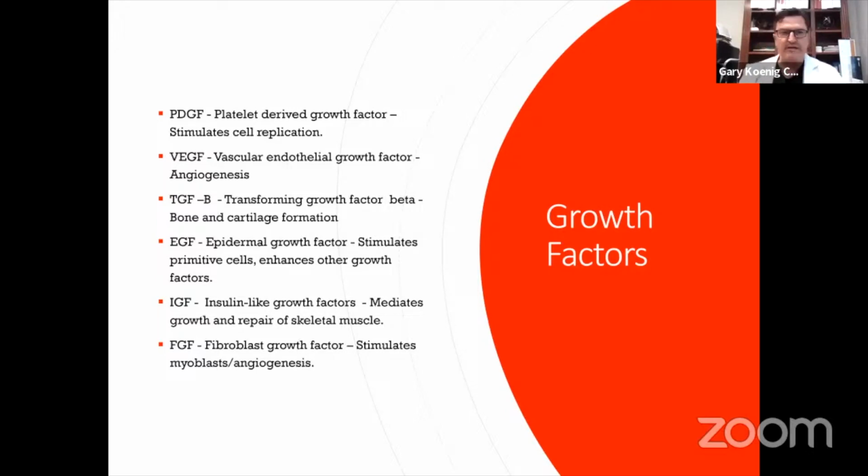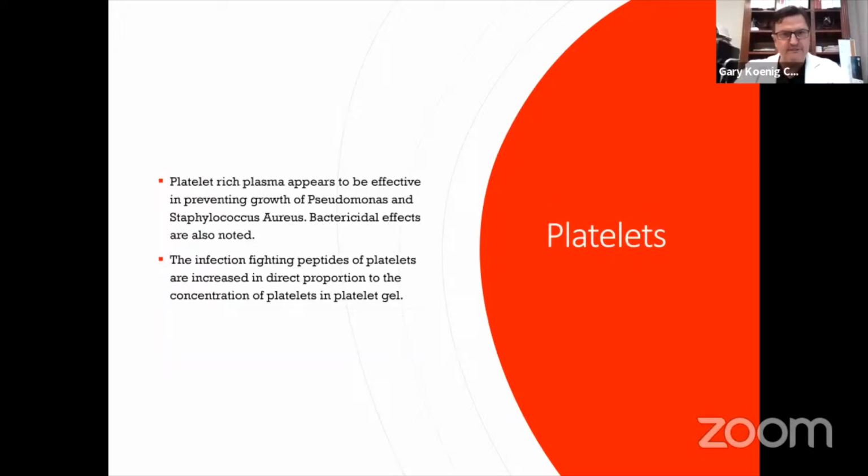There's epidermal growth factor, which stimulates primitive cells and enhances other types of growth factors. Insulin growth factor mediates growth and repair of skeletal muscle. And fibroblast growth factor, which stimulates myoblasts and angiogenesis also. Platelet-rich plasma appears to be effective for preventing the growth of Pseudomonas and staph, and has many bactericidal effects. The infection-fighting peptides of platelets are increased in direct proportion to the concentration of the platelets within platelet gel.